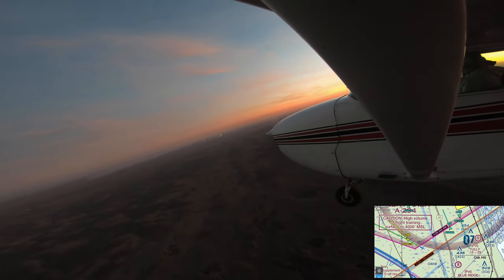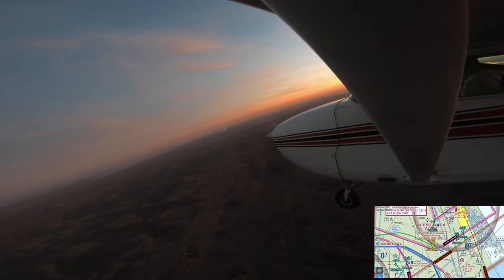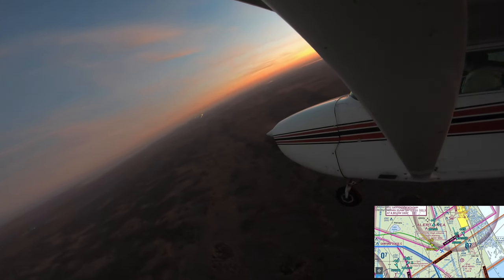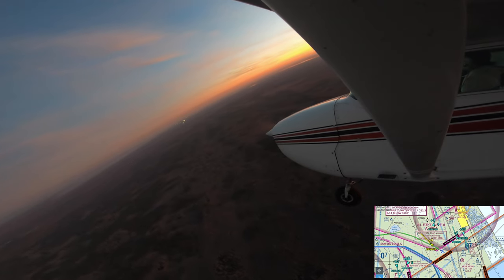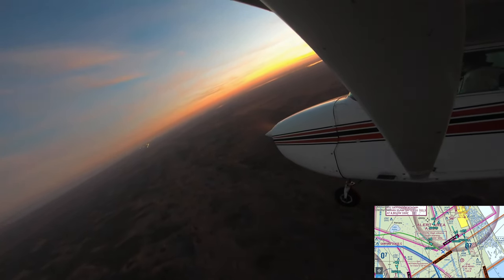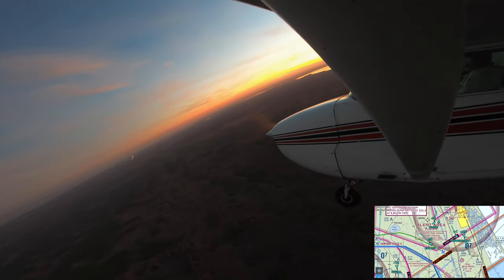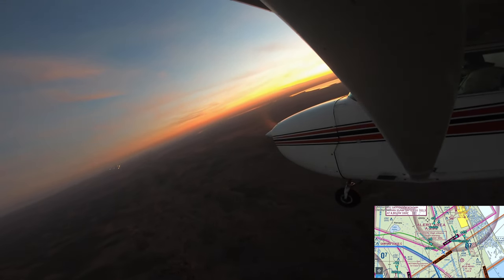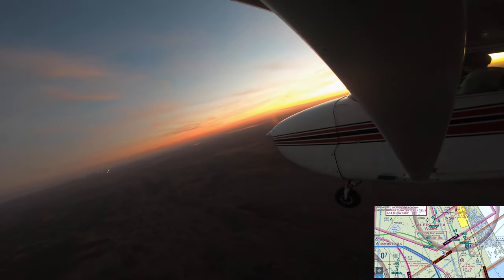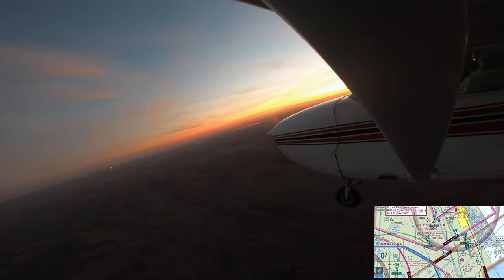I hope we can turn towards the coast. I can start turning, actually. Yeah, you got plenty of room here. Okay, the low traffic is behind us now. We will have somebody converging from over here, 2,500 feet above us, though, so should be of no factor.